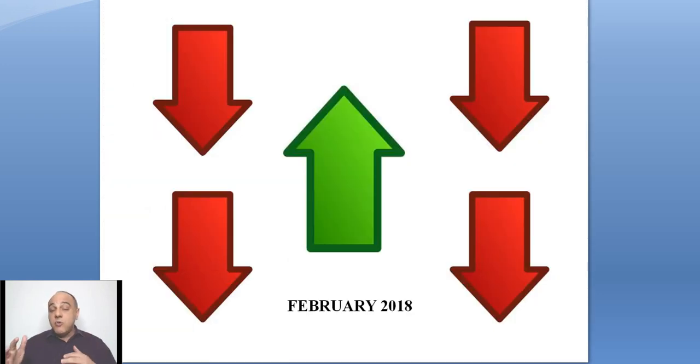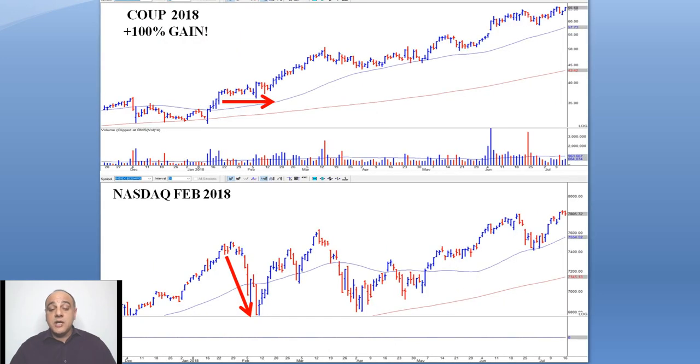Now, I'll leave you with one other example. It's a little more recent, February of 2018. When you look at the bottom there, I used the Nasdaq, but at the time the S&P was the first time in history up until March of 2020. Sorry, but it was the first time the market went from an all-time high to greater than a 10% correction in less than 10 days. Everything was getting killed.